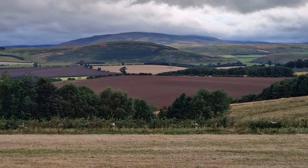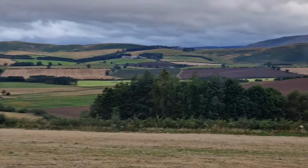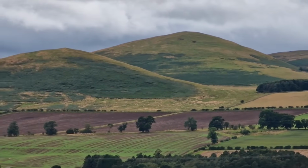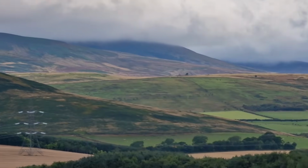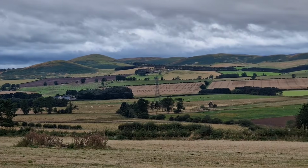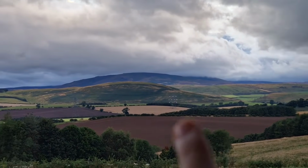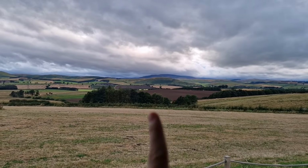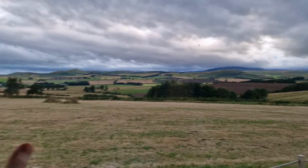I can see some farming vehicles going there and back. And I can hear the sheep. Here are our forts. Okay, so these are different hill forts. I think that's Wether Hill, but I suspect that that's where we're gonna go tomorrow. Brough Law, I think it's that one. Yeah, I think it's that one, according to Google Maps. But yeah, I don't know, hill forts everywhere.